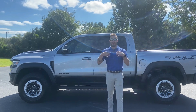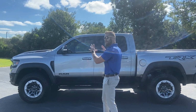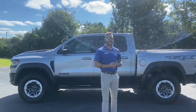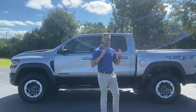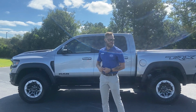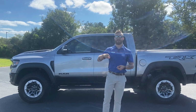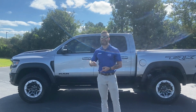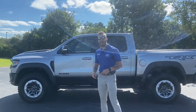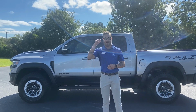Hey you guys, my name's Josh and I'm out here at Lee Chrysler Dodge Jeep Ram, and right behind me I have the legendary RAM TRX truck model. This is actually going to be the fastest production truck model in existence right now. It's going to have the 6.2 liter supercharged V8. That's the same motor that goes in your Hellcats, your SRT Durangos and your Jeep Grand Cherokee Trackhawks. And now they finally carried it over to the Rams, and wow, they really delivered on it.